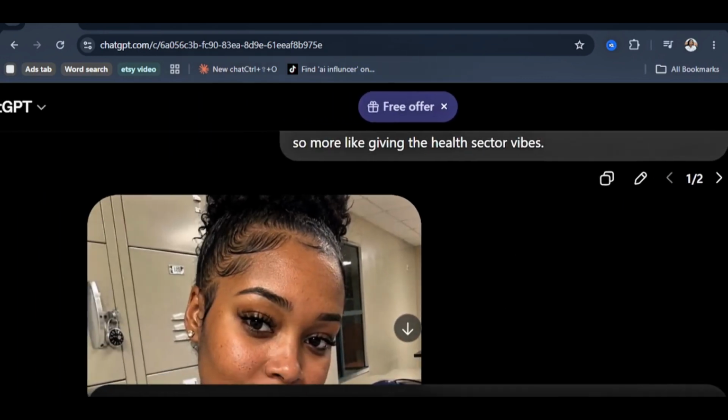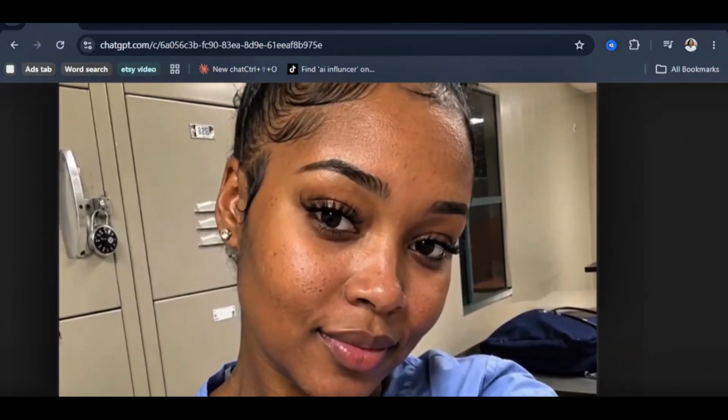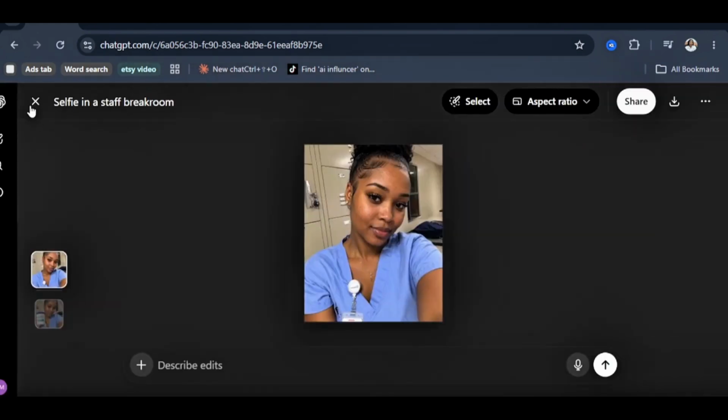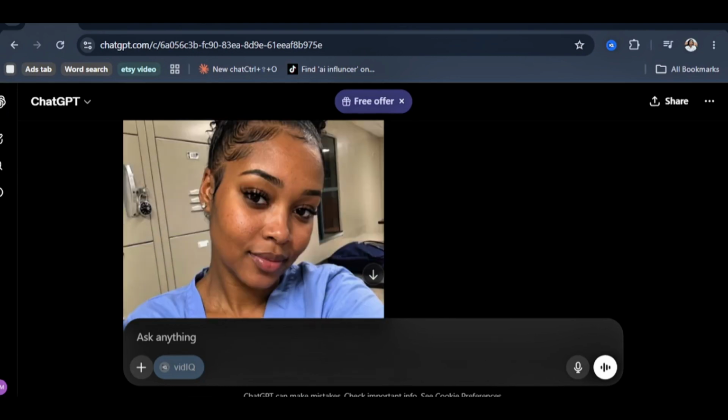You just want to explain to ChatGPT the best way you know how to, and ChatGPT has gone ahead to give me this image. I really like it, and if we take a deeper look at it, you can see the pores on her face. You can see her skin here. You can tell that she has this real skin feel, and that is exactly what I want. So now that I have my character ready, this is my unique niche-matched appearance. I used scrubs because I want to leverage the health sector niche, so that will give it that originality twist and visual memorability.